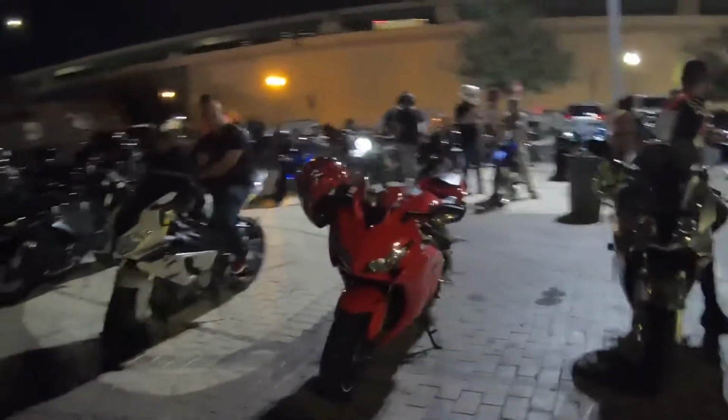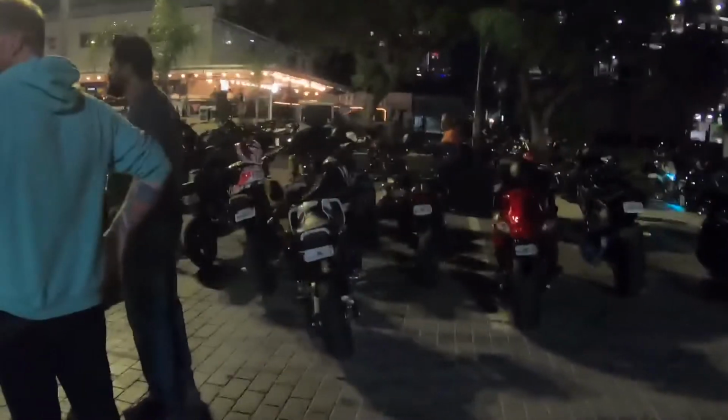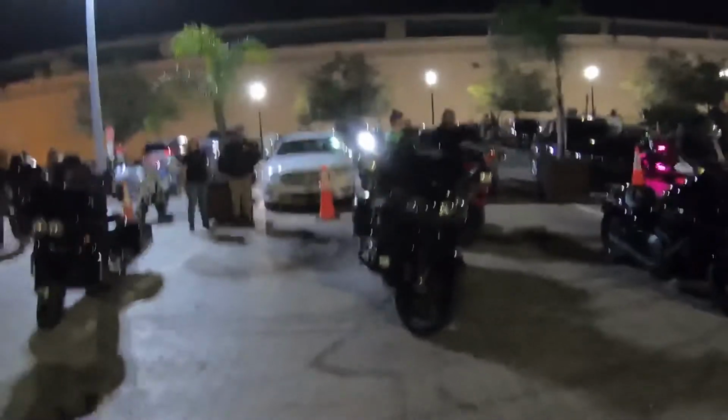Here's a nice BMW over here. It looks like a Ducati next to it, or that might be a Honda. Nope, I'm pretty sure that's a Honda. Yep, that's a CBR 1000 right there. So we got the Grom crew over here. You see the Grom gang over here. A beautiful Goldwing. That thing is a couch on wheels. Here we have all the Groms.